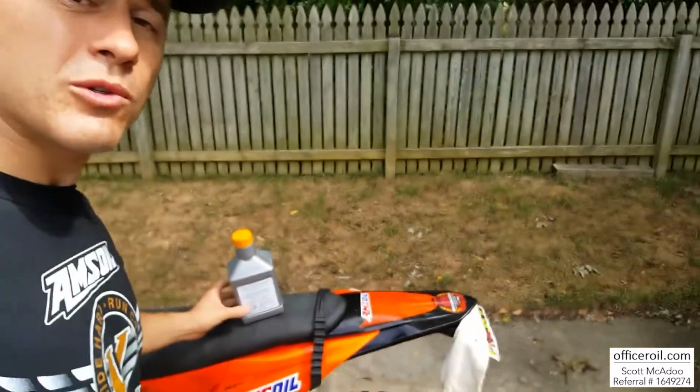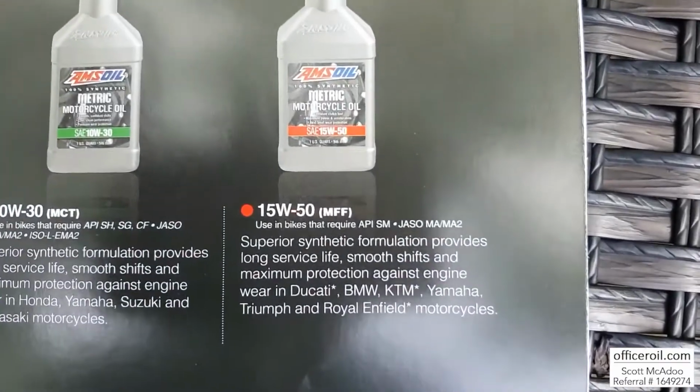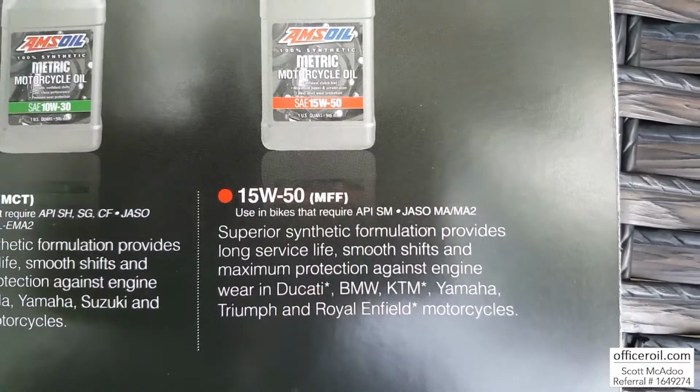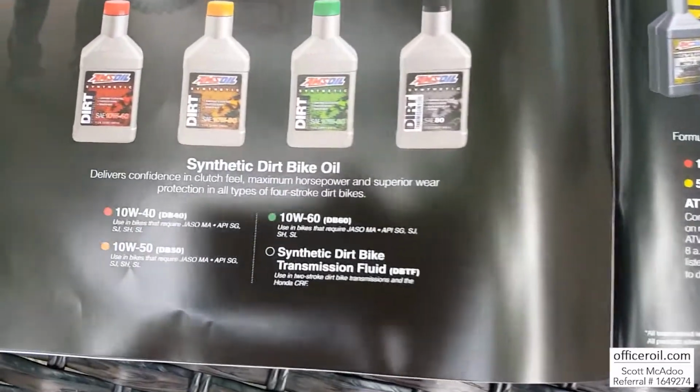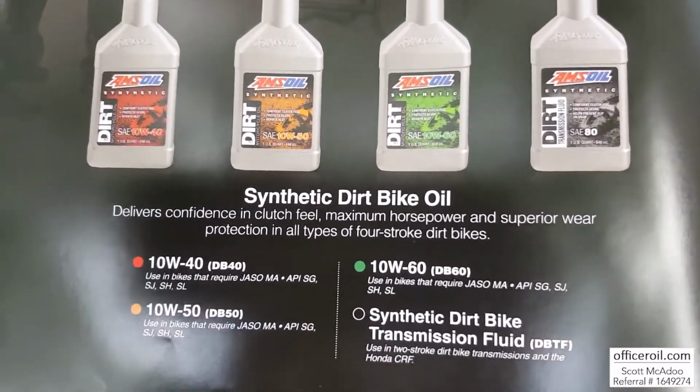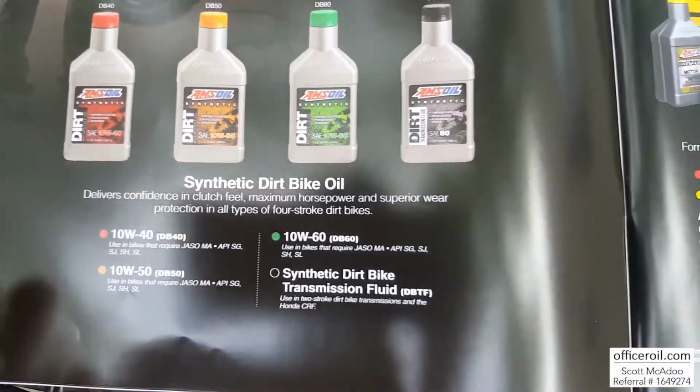I'm using it here in the gear oil and the transmission on the two-stroke, but I had an older KTM four-stroke, and this is what we recommended also for that four-stroke application, which is a wet sump system. So the same oil is lubricating the transmission as well as the engine. Another option I'll show you here would be our metric 15W50, which, as you can see, the book recommends the JASO MA2. However, I am running AMSOIL's best recommendation, which is the dirt bike 1050 here, which is a JASO MA.